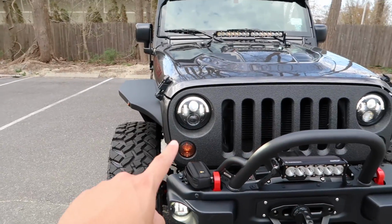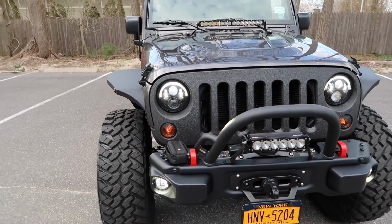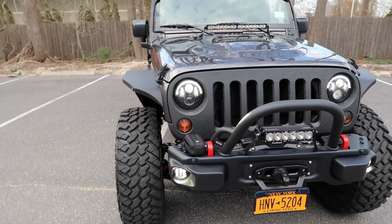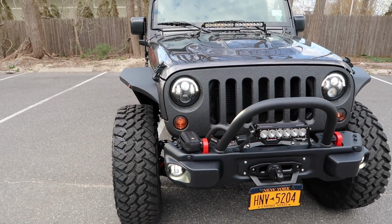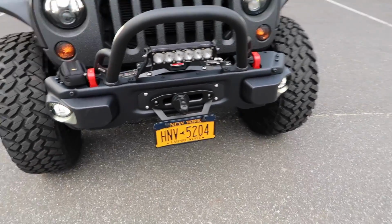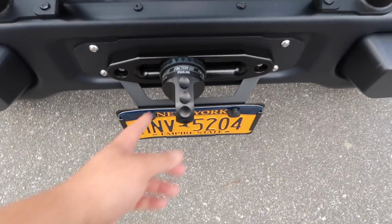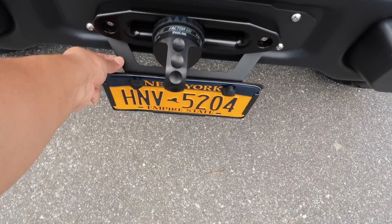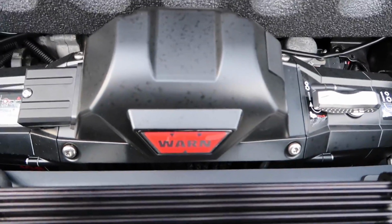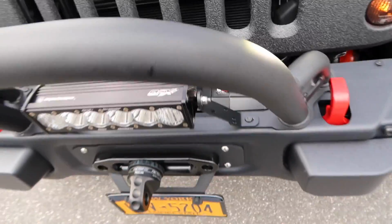Besides that, you guys already know I had the JW Speaker headlights done. Got that done at the beginning when I first got the Jeep. I tinted my turn signals. We got JW Speaker fog lights right there. Right here we got a Factor 55 ProLink. This is an AEV bracket. We got the Warn Zeon winch right there.